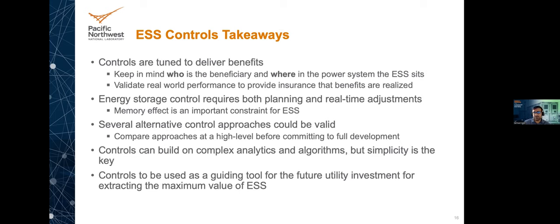So for the ESS owners to realize the benefits. Now, the framework that we discussed today necessitates that we need both planning and real-time adjustments to counter the challenges associated with storage integration in the grid, and to develop a comprehensive and really robust control. One of the challenges that we highlighted was the memory effect for energy storage systems, and that's for battery energy storage system due to its chemistry, or for pump hydro, or for matter of fact, any energy storage system, those needs to be accounted for.